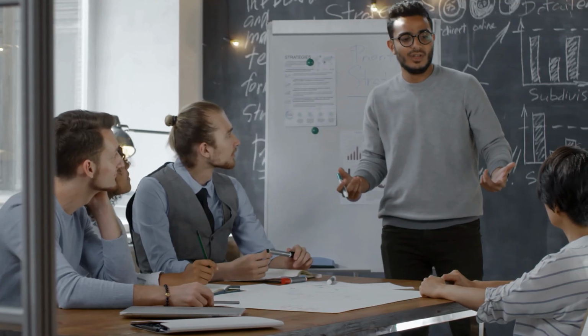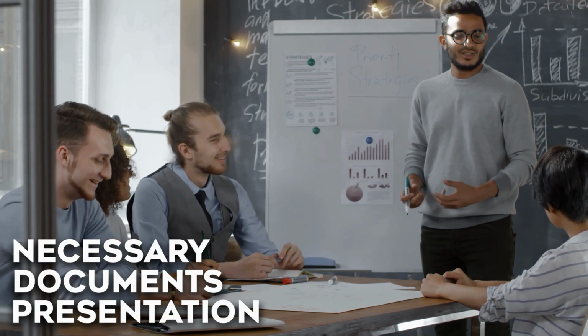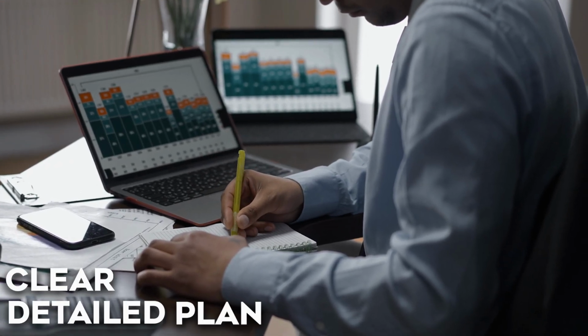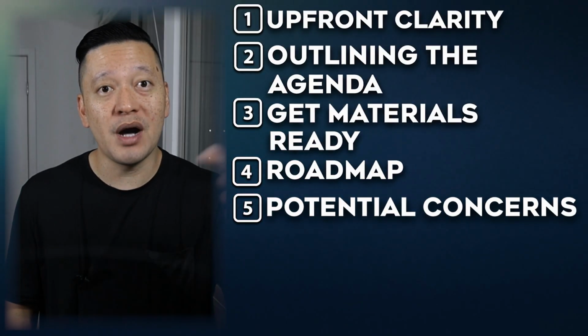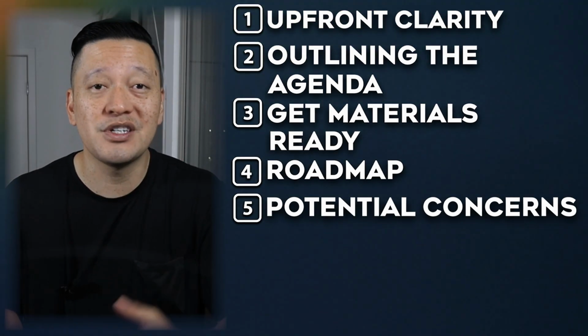This means making sure that you have all the necessary documents and presentation slides ready to share for your onboarding. 4, it's the roadmap. We got to make a very clear and detailed plan for every stage of your process. 5, potential concerns. These are things like your FAQs, or your frequently asked questions that you get from your clients. We need to address them up front during your onboarding, long before they actually bring them to your attention.